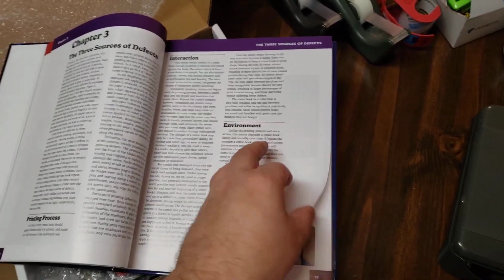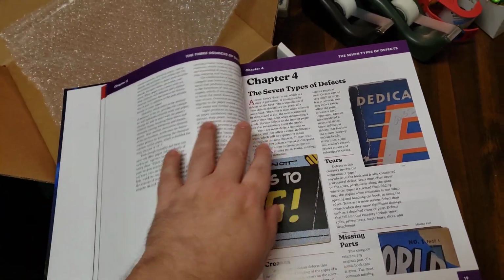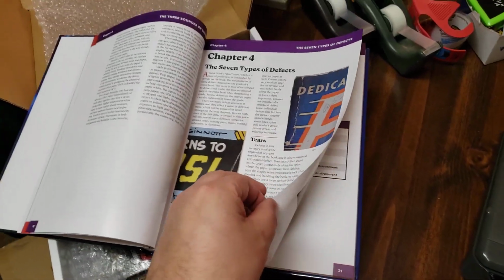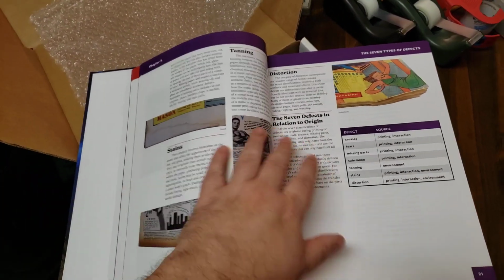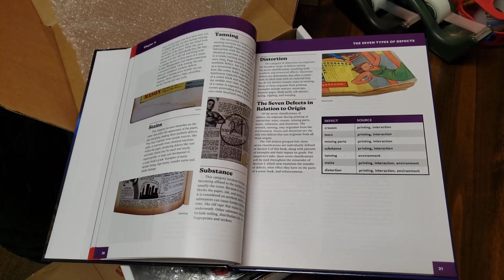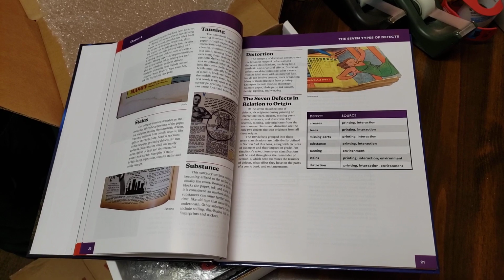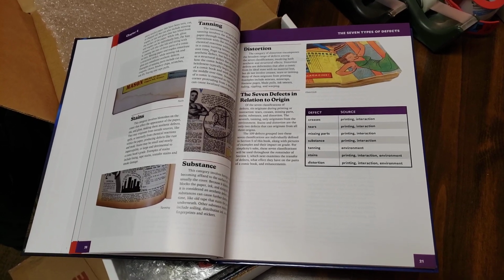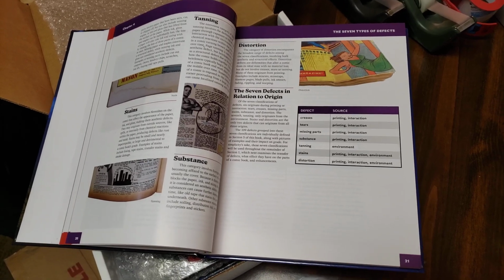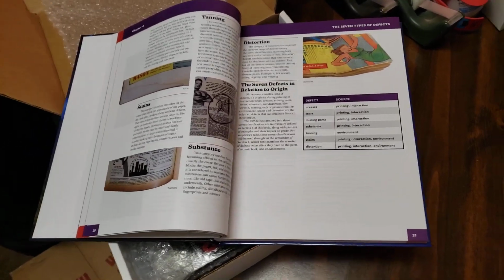Three sources of defects. Okay, now here we're getting to the kinds of defects in books. So this is interesting to look at. And I've been in the comic books almost my whole life. As long as I can remember, I've been in the comic books. I grew up in the 1970s. I was born technically in the 60s, but I'm old.